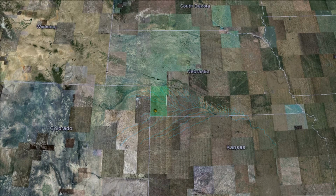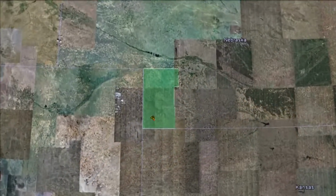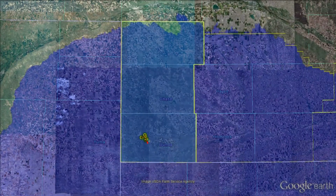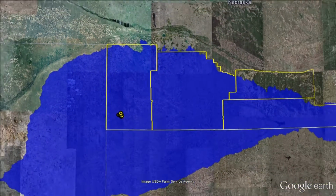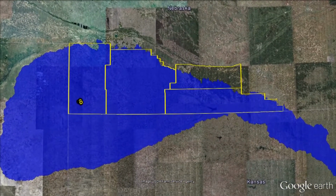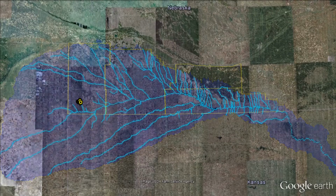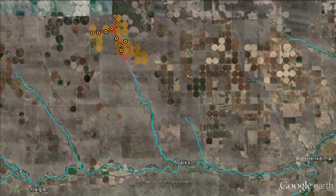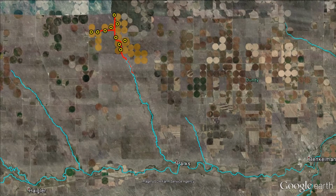The project is owned by and located within the boundaries of the Upper Republican Natural Resources District. The district is one of 4 natural resource districts located within the Republican River Basin in Nebraska. Rock Creek itself is a small, baseflow-dominated stream, roughly 10 miles in length, which drains into the Republican River near Parks, Nebraska. The major components of the Rock Creek Augmentation Project are in the upper portion of the Rock Creek subbasin.